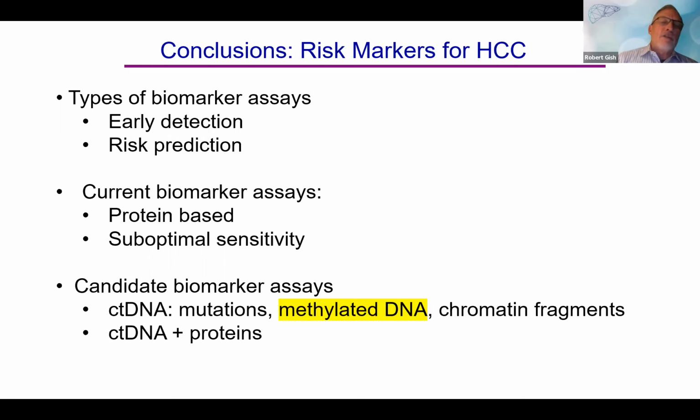We do have challenges. These are protein-based. We still have sensitivity and specificities in the 90% range. Of course, we'd like to be closer to 99 or 100. But I think methylated DNA will be the next generation following the Fujifilm triple panel, which was originally developed by Wako in California in collaboration with Wako's parent company in Japan. Circulating tumor DNA, including mutations, cell-free DNA will also be important, extracellular vesicles, and of course, all of this is going to be done in combination with imaging.